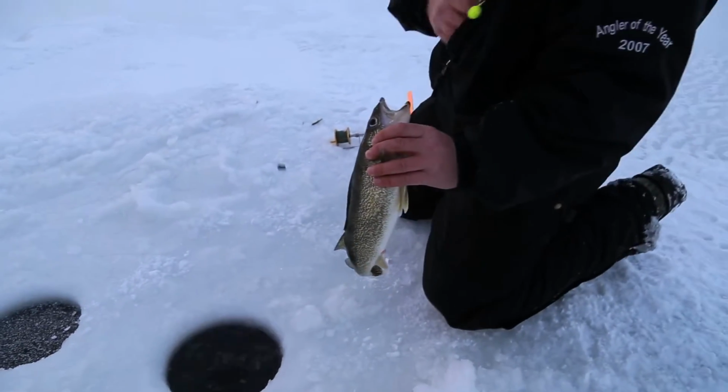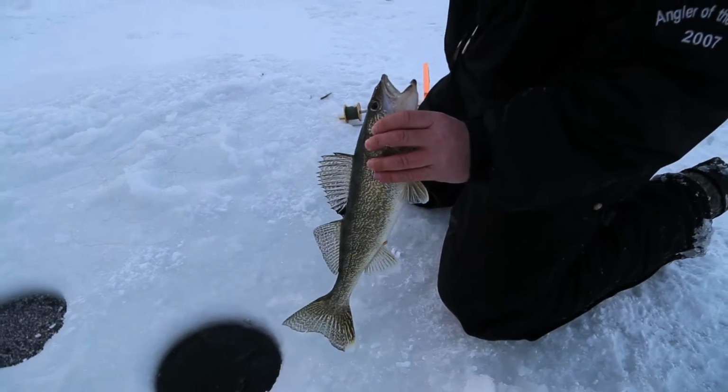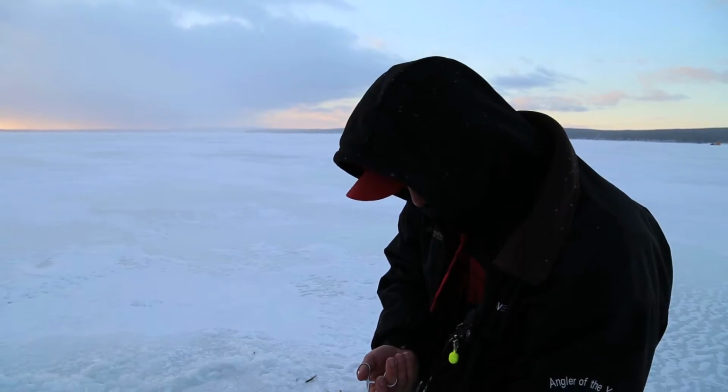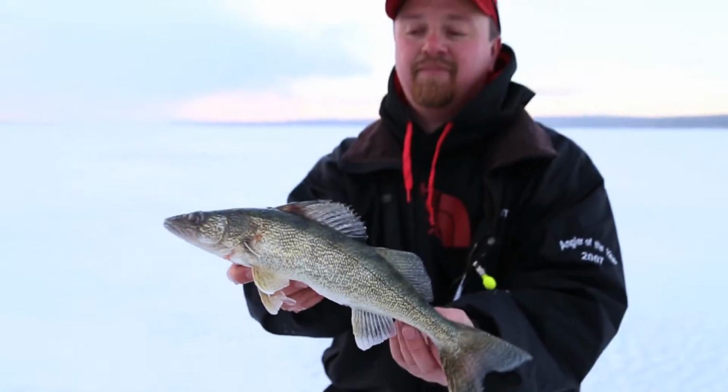So they got 3 big basins. You have East Bay, you have North Bay, and you have the south end. And people fish all over the lake, and there's incredible fishing for walleyes in many different locations.